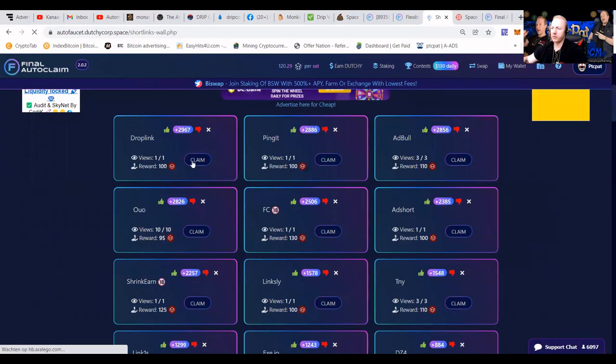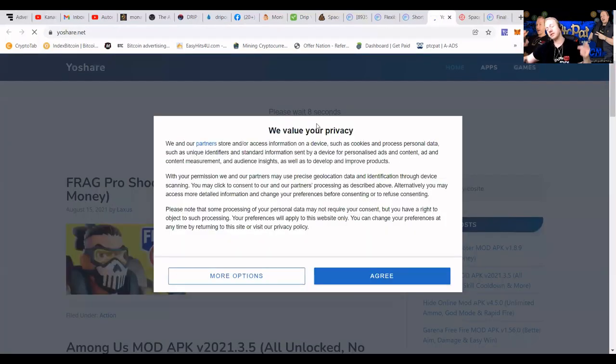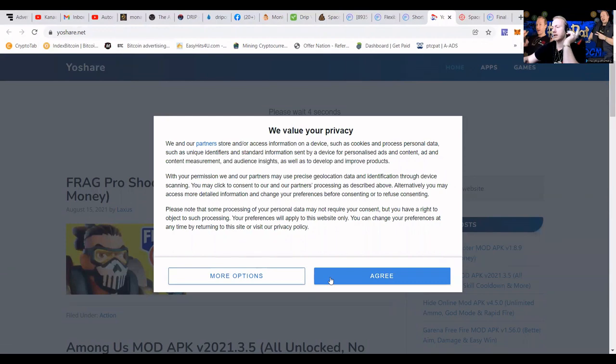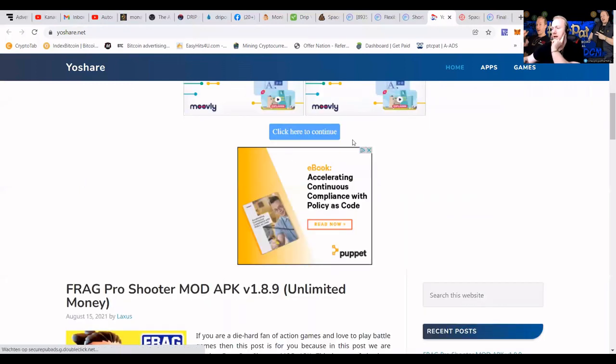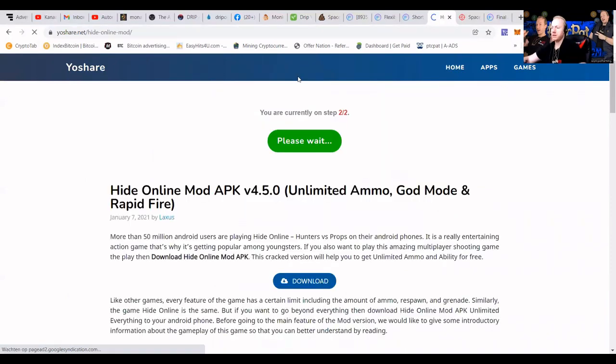Let's say I want to do the drop link. I will be getting 100 Dutchy and I will be getting 100 experience, I believe. Select the snowflake. I'm selecting the snowflake, pressing the go button. And of course, this website is to work to be earning money. You can also, if you have funds, put it in the staking and just let it go. Dutchy, the space token at once, reached like 16 cents a piece. And like multiple people were earning quite nicely with it. So click here to continue.